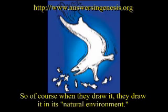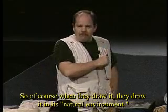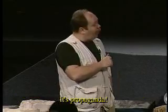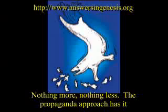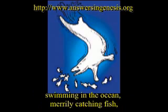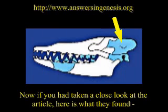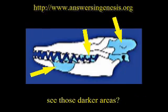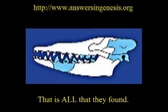That's the principle here. So, of course, when they draw it in its natural environment, again, it's propaganda. Nothing more, nothing less. The propaganda approach, of course, has it swimming in the ocean, merrily catching fish. Now here, if you had taken a close look at the article, here is what they found. See those dotted areas? That is what they found. That's all that they found.